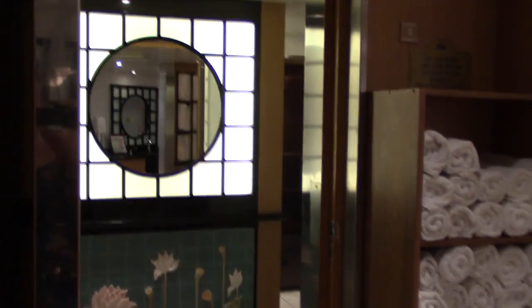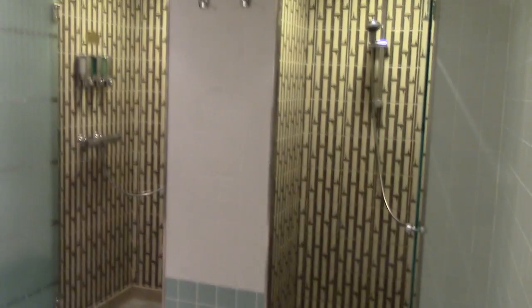This is the locker room. The men's and ladies' locker room both look just like this. Place to put your belongings in a locker, and then you can take a shower. And there's also a dry sauna, as you see here, and a steam sauna. And again, these are included in the price of your cruise. There's no extra fee to use the saunas in the locker rooms.